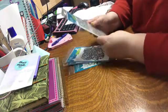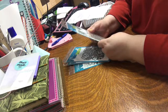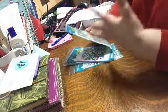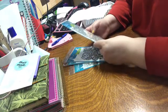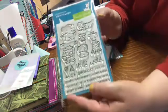This is all Lawn Fawn here. These are older releases in this order, things that I just had neglected to pick up in the past that now I feel that I must have. So this is the Lawn Fawn set called Wild for You.